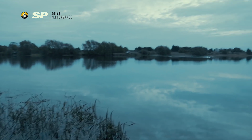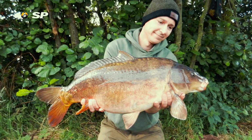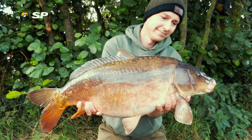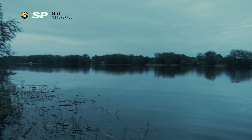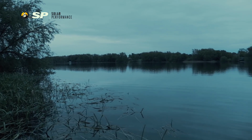I've had a nice mirror off this bar that runs straight out, directly opposite to the other bank. And there's a few turned up. But we've got plenty of water, which is good. The lake goes all the way down to the end. About 65, 70 acres in total.